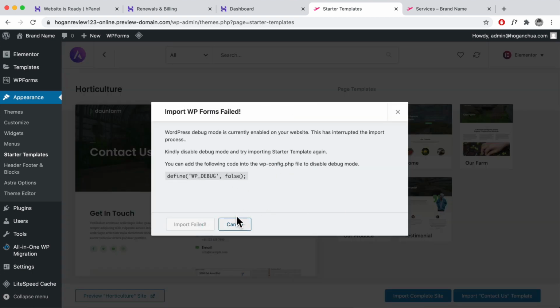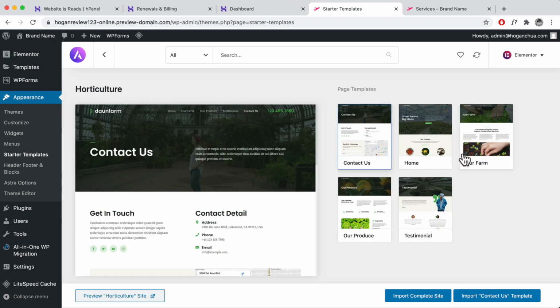Okay, so that might show an error, mainly because I think we're on the preview domain. But once you get your full domain, then you should be good to go when you import it, right? It's going to change the entire website to look like this.